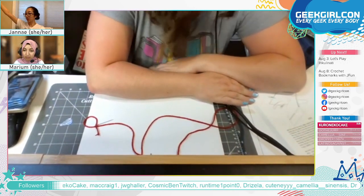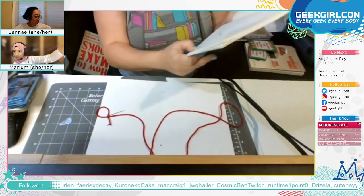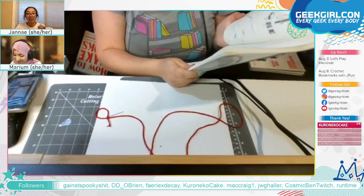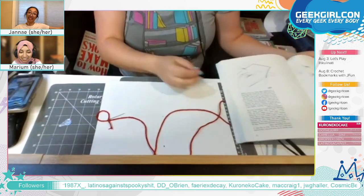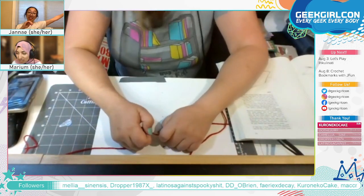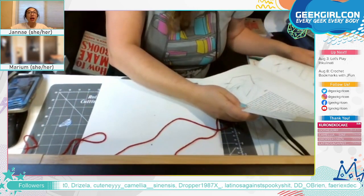What it says in this book that I'm using about how much thread and what type of thread you need is it says any type of thread and then wax it yourself. And I'm like, I'm not going to do that. How does one do that? You just pull it through wax, I think. Like candle wax? Yeah, crayons? Yes, I don't know.